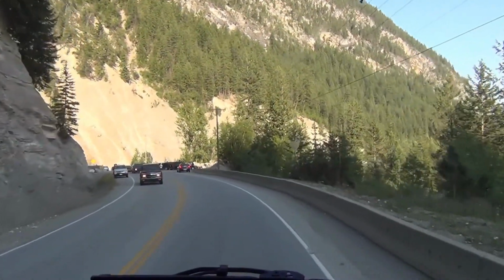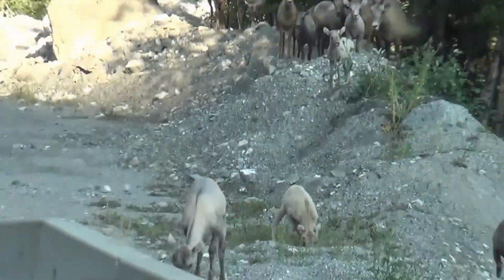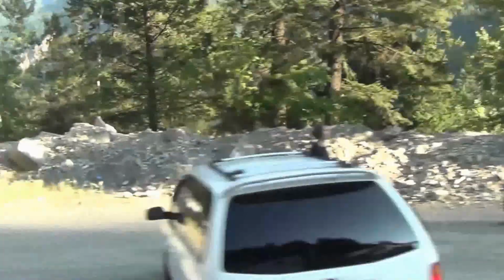Now we got some people looking at wildlife on the side of the road here. You never know when you need to brake here in Rocky Mountains.